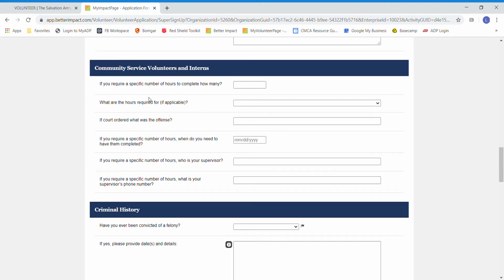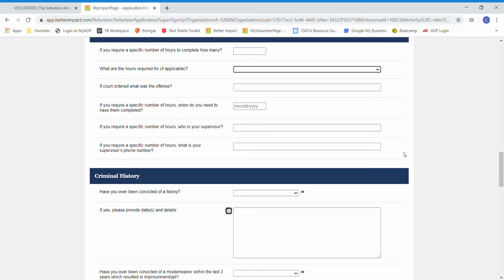So if someone here is doing community service, you are required here to put how many hours you need. The specific number of hours you need, if it's a court-ordered offense, if it's court-ordered right here is the drop-down, if it's a graduation requirement, if it's an internship. You need to put all of that information in right through here, who your teacher is, who your supervisor is, who your probation officer is, whoever it is that you're reporting to, right here.